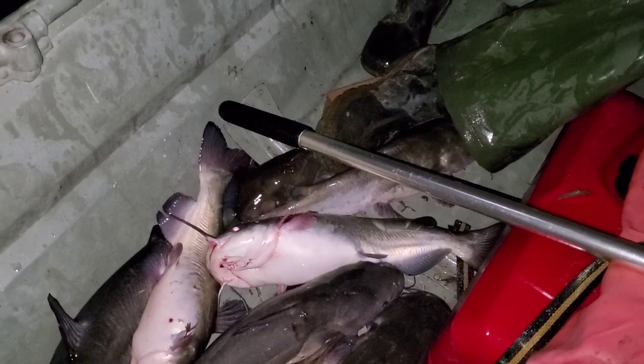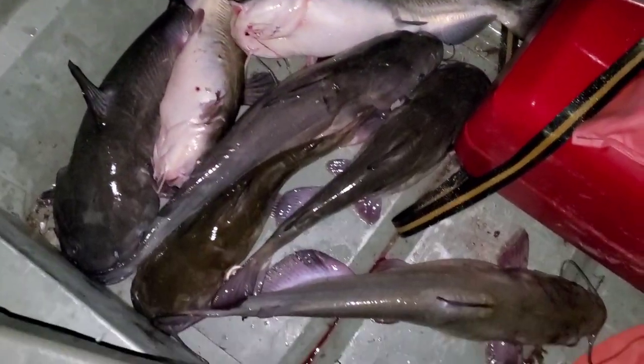Noah finally got his second one in the boat. Really starting to get a load of fish in here now.